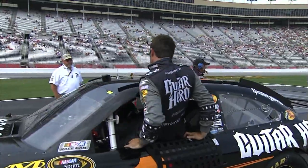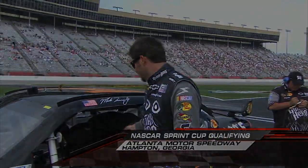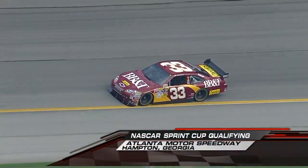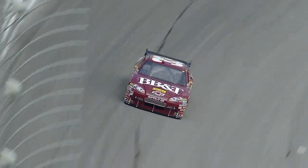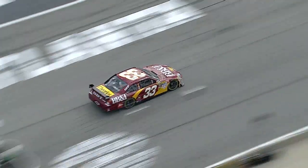Hey, there's our current pole sitter right now. Clint Bowyer is the 34th driver to qualify here at the Atlanta Motor Speedway for Sprint Cup Series qualifying for tomorrow night's Pep Boys 500. Hope you're having a great Labor Day weekend.